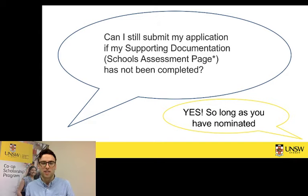So a few more common questions. Can I still submit my application if my supporting documentation, which includes the school's assessment page, has not been completed? You can submit that, but you still need the school to complete the school's assessment page on their end. So you need to have nominated your school and then you can submit, but it's your responsibility to actually chase up your school and make sure they complete that, because it will not be treated as complete until the school has done that. So make sure you do follow up your school and you're 100% sure that they have completed everything on their end.